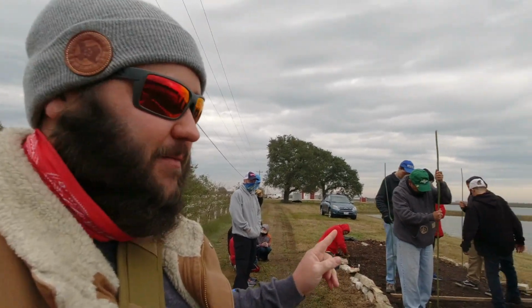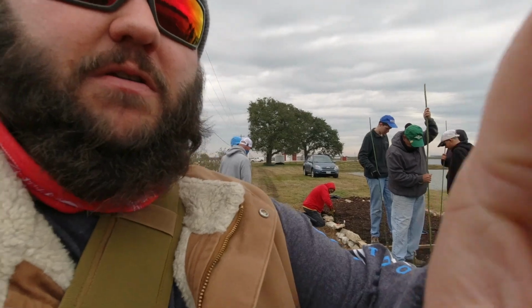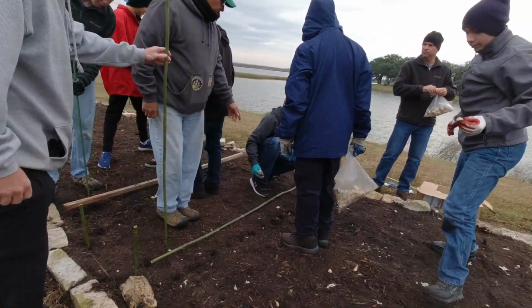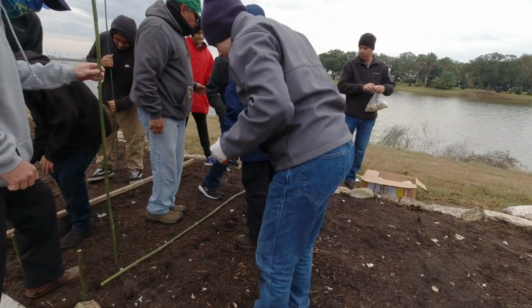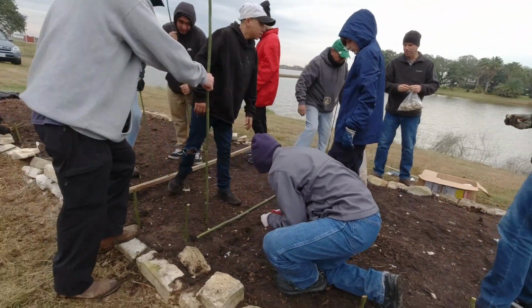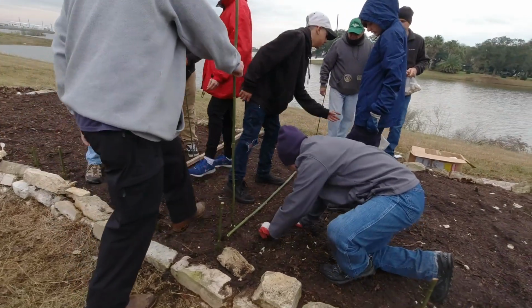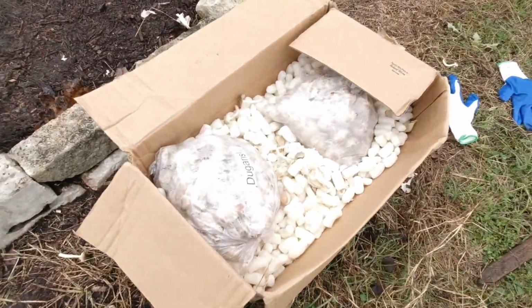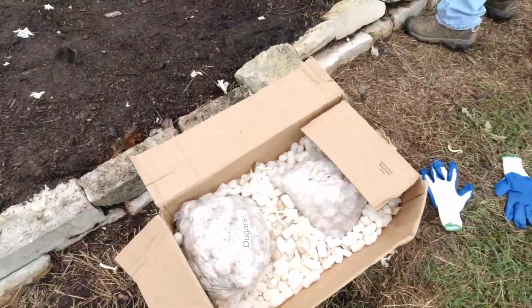All right, so we just showed up at Harvest for the Hungry, and they're already planting garlic this morning. Every 5 inches. Just go down there. Steven, you gotta stay on that side. We're doing the whole on this side. Well, we didn't want to step on top of the ones we just did. That's okay, bro. Move it a little bit. It doesn't need to be exact.